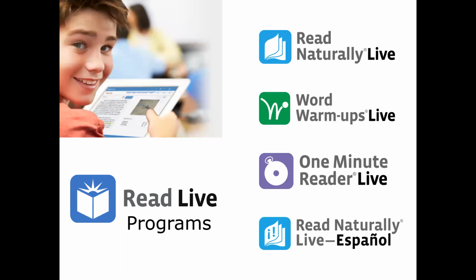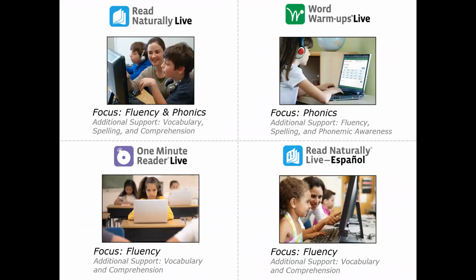So Read Live is a suite of programs that includes the 4 programs on your list: Read Naturally Live, Word Warm-Ups Live, 1-Minute Reader Live, and Read Naturally Live Espanol. As you probably know, Read Naturally Live is our flagship fluency and comprehension program with work on phonics and the phonics series, and additional support for vocabulary and spelling. Word Warm-Ups Live is a phonics program. We have released our latest level, level 3. So it includes 1-syllable words, 2-syllable words, and then a level on multisyllabic words. And that program primarily focuses on phonics with support for fluency, spelling, and phonemic awareness.